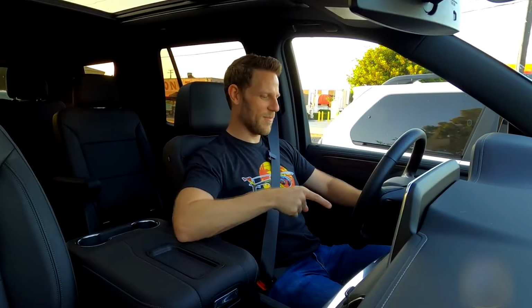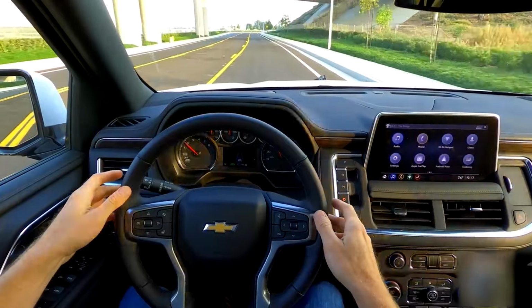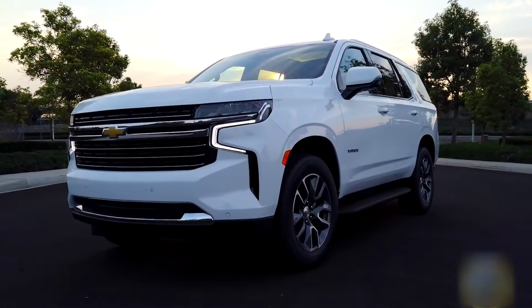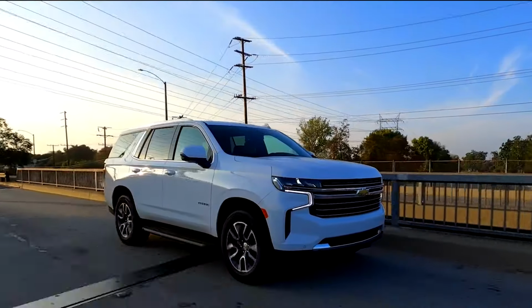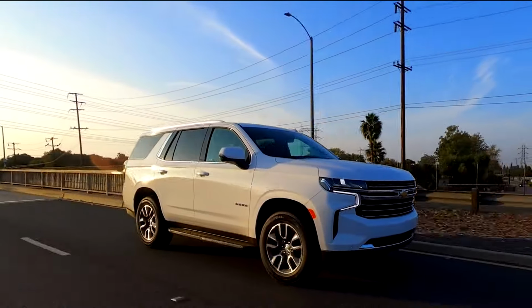Owners who drive the Tahoe with the 5.3-liter V8 have praised its smooth ride and impressive towing capability. It offers plenty of space, modern tech features, and premium comfort, making long-distance driving a breeze. With its proven reliability, substantial resale value, and unmatched durability, the Chevrolet Tahoe with the 5.3-liter V8 is an SUV built to go the distance.